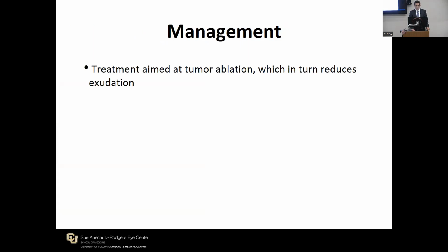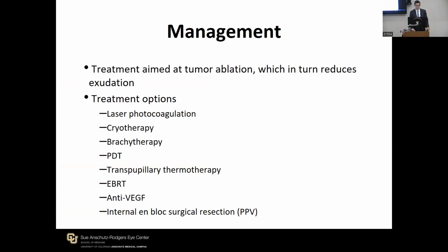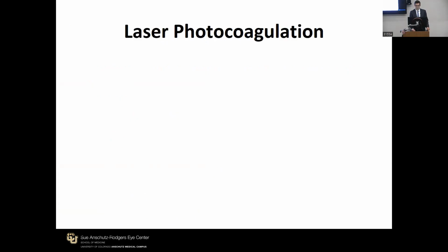And the management is really aimed at tumor ablation, which in turn reduces exudation. There's lots of different options. I'll go through a few of them and sort of the evidence for those right now.